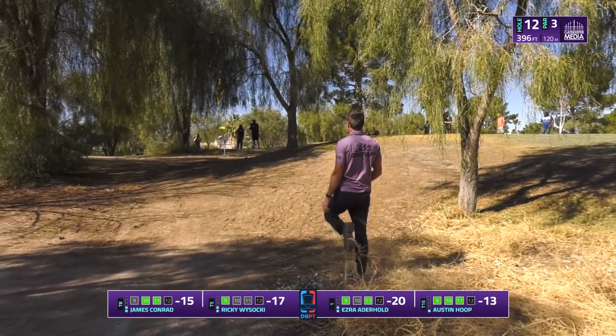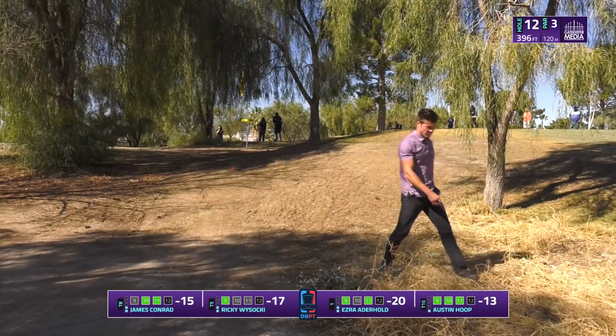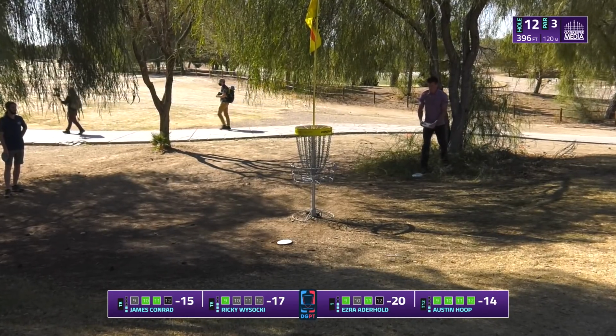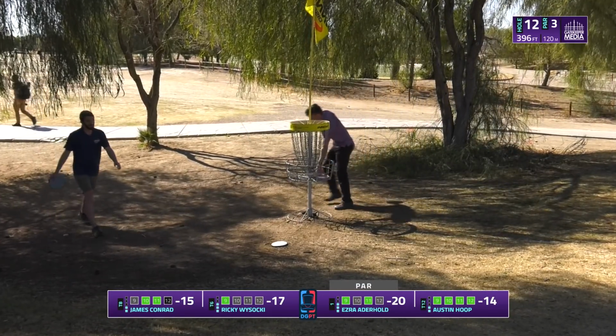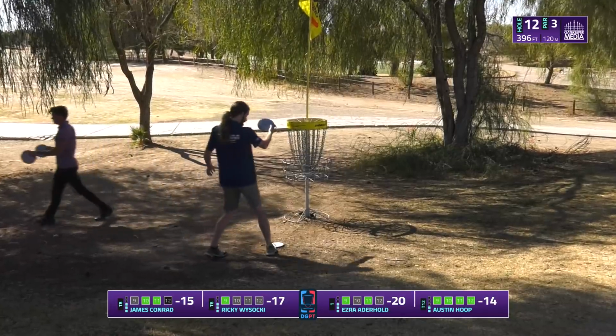Okay, so Ezra did sail. He almost dunks it. Yeah, a lot of these par 4s are not long, and if you're not playing them for eagles, you can throw 2 very comfortable shots and get your birdie.